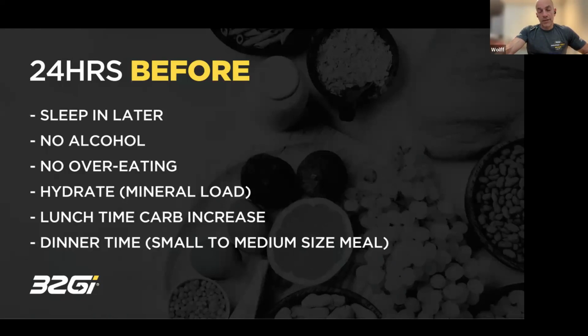Somebody said to me once, what do you eat for dinner the night before a race? I'm like, I don't know. Could have scrambled eggs on a piece of toast. I mean, that's how small it can be. It doesn't have to be a big meal.